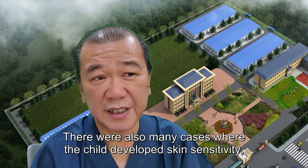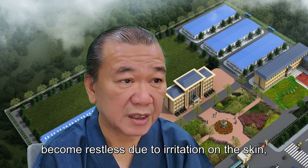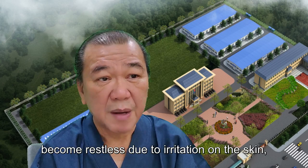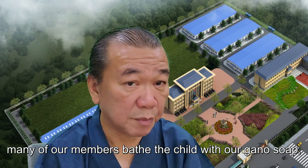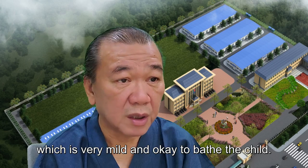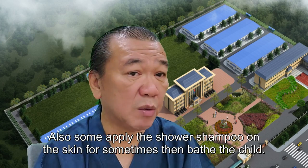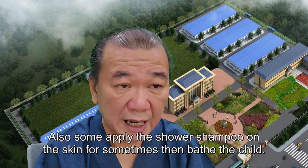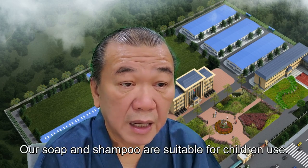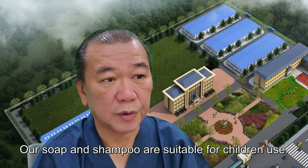There were so many cases where the child developed skin sensitivity, became restless due to irritation on the skin. Many of our members bathe the child with a Gano soap, which is very mild and okay to bathe the child. Also, some apply the shampoo on the skin and then bathe the child. Our soap and shampoo are suitable for children's use.